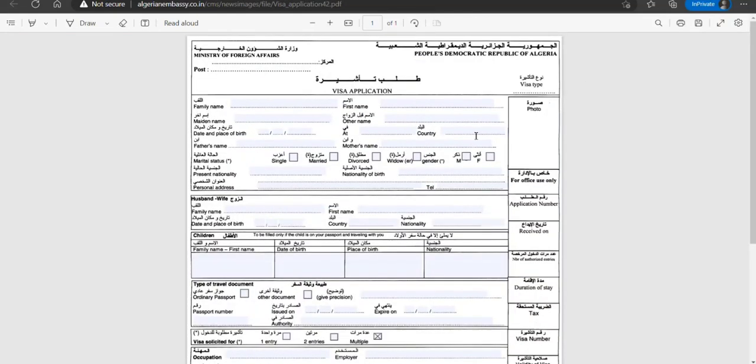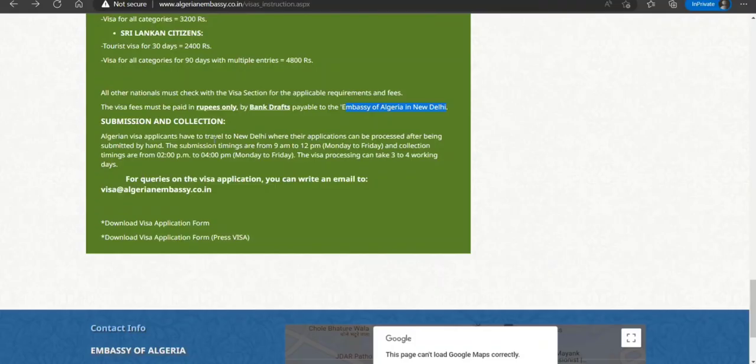And for photographs, they have already said that you can either glue or staple them, and then you can go for it. Other information is available here, like between what times you can go. And it may take 3 to 4 working days, but again, it may take longer based on your case.